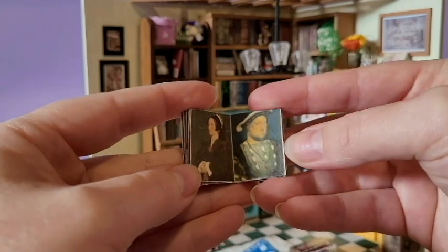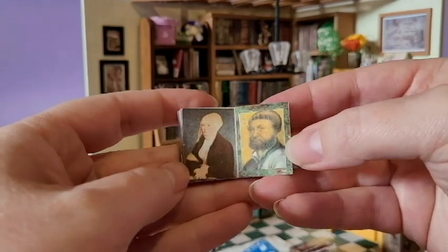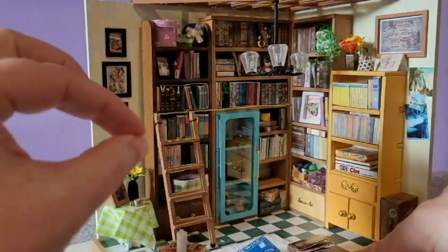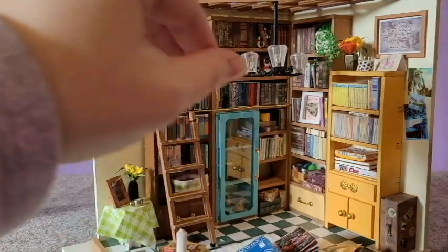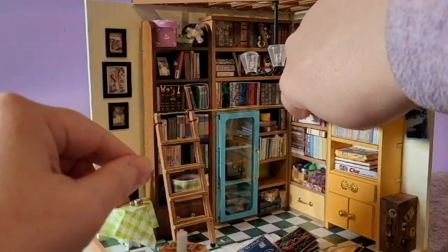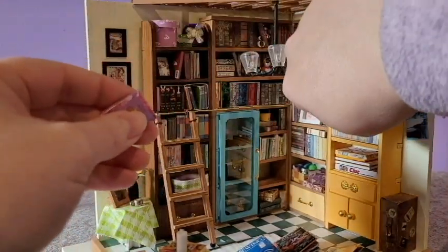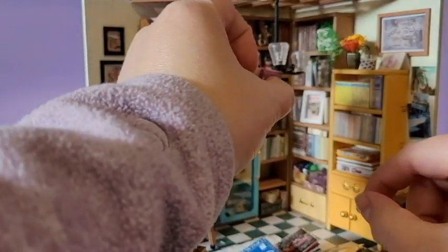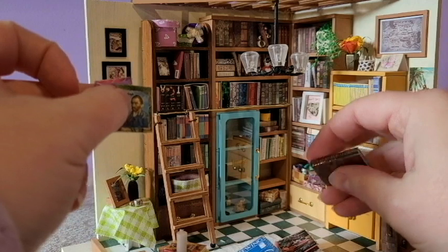King Henry VIII, the artist. I thought that one was really cool. And then in this style, because I really, really liked how those turned out, I'm making a huge mess. I made two more because I wanted to make smaller books. These are really cool and they fit.